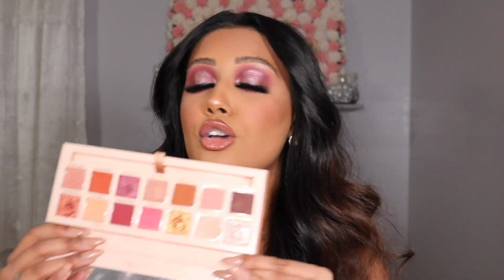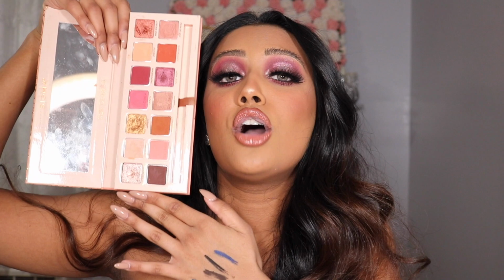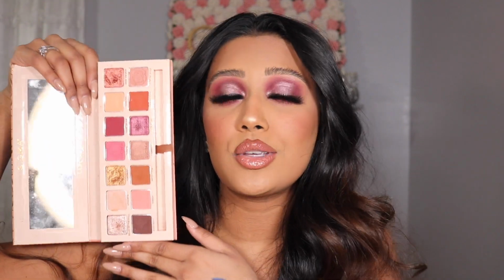It is just so freaking pretty. There are so many things that you can do with this one palette. Honestly, don't think about it. I think everyone will love this palette. If you see it and you like it, go ahead and purchase it because I promise you, you are going to love it.